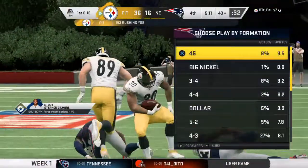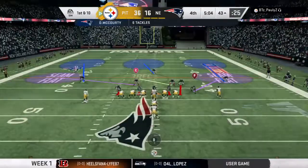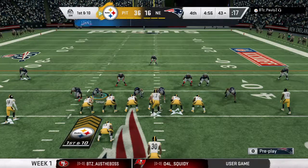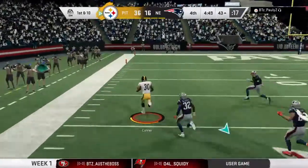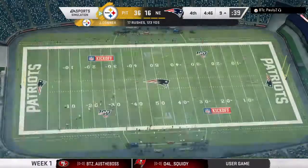He's still rumbling, isn't he? Still looking fresh in this one despite the heavy workload. But you and I both know, well-conditioned, and he did tell us that he thrives on being at his peak late in ball games. They'll run here with Connor. He's got a first down and more inside the 30. And finally down at the 9-yard line.